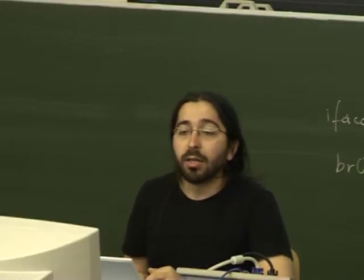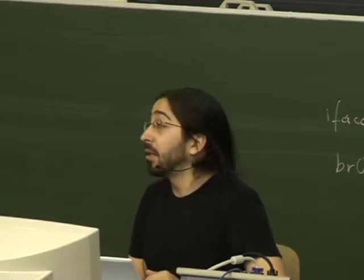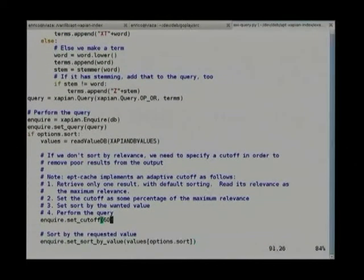So here, if it looks like a debtags tag, append the tag prefix. Tags are indexed with the XT prefix. Words are indexed lowercase to make it case insensitive. Make this list of terms, OR them all together, and that's the query. You create an Enquire object that will give you access to the results.